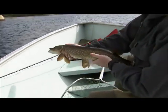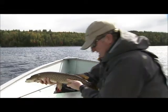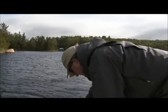Now, I know by the standards around here, that's a very small pike. But I know by a lot of places that'd be great pike. So I'm just gonna let him go. He's ready to go. There he goes. Great. Now, let's go see if we can get his big brother.